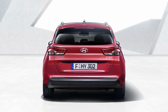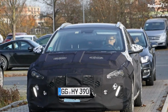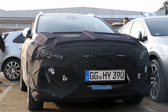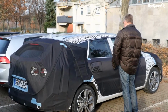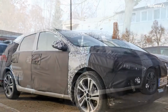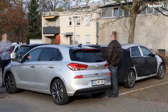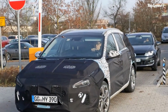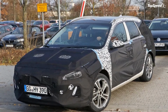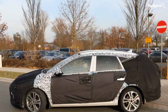Exterior. So, let's start things off with some figures. The I30 Tourer measures in at 180.51 inches long, which puts it almost 10 inches longer than the five-door hatch. Meanwhile, it sits just over 57 inches tall and is 70.66 inches wide. The wheelbase comes in at 104.33 inches, which is identical to that of the five-door hatch it is based on. When equipped with roof racks, the I30 Tourer sits almost 58 inches tall.